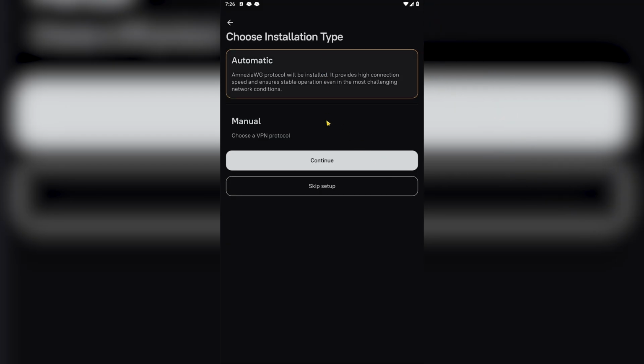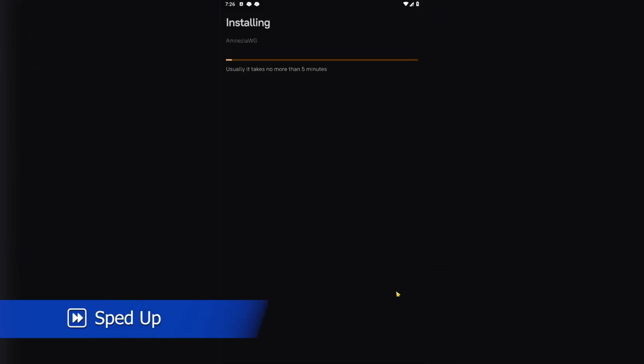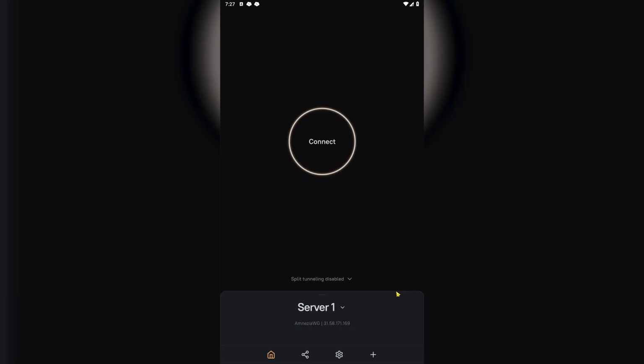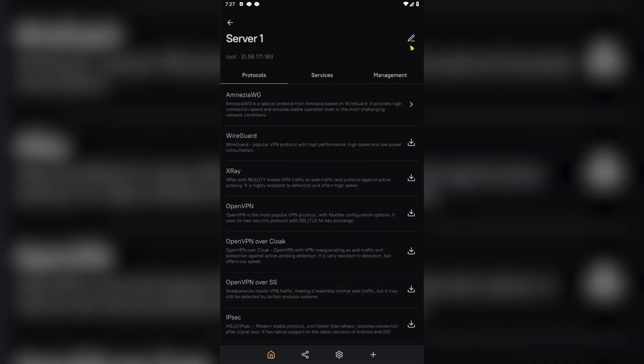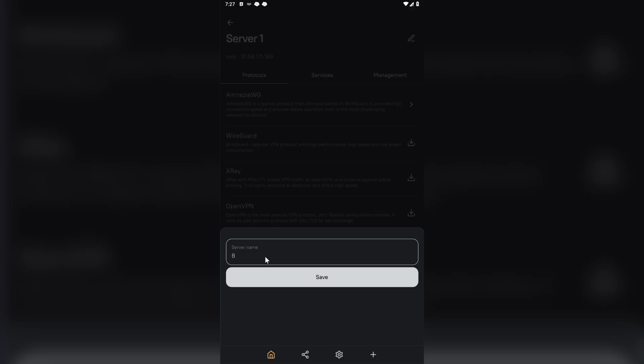Once you choose Automatic, the installation begins and usually takes about 3 to 5 minutes. If there's any error, check your internet connection, restart the Amnezia app, and try again. After installation, you'll see a server named Server1. You can rename it by clicking the icon next to the server name, then clicking the settings icon. In the tab that opens, click the pencil icon next to the server name, type your desired name, and press save.